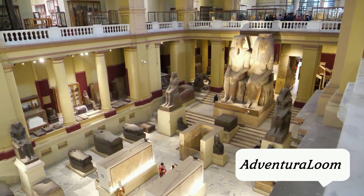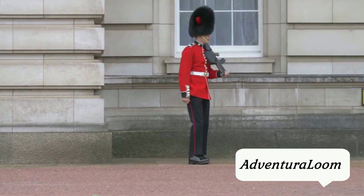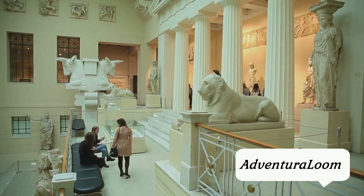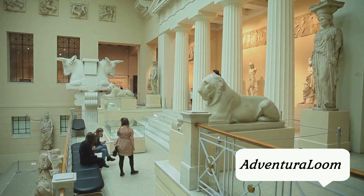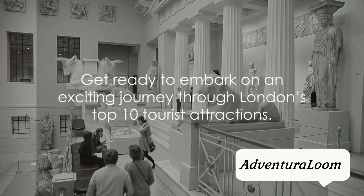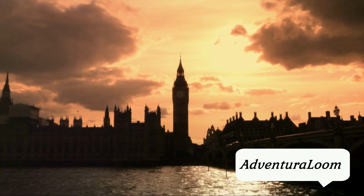From the ancient treasures nestled within the British Museum, to the panoramic views from the Shard, we've got it all covered. We'll get a glimpse of royal grandeur at Buckingham Palace, and delve into the city's rich past at the Tower of London. We'll also take a spin on the London Eye, discover natural wonders at the Natural History Museum, and soak in the lively atmosphere at Covent Garden.